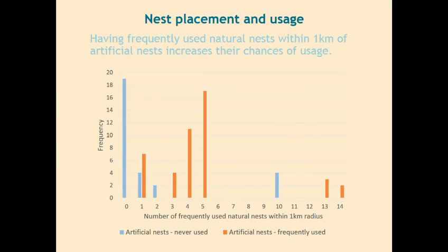And so here you can see the artificial nests that are frequently used, that are getting used time after time, all have at least one or more natural frequently used nests within a kilometre radius of them. But the main thing about a lot of these artificial nests that have never been used is they actually don't have any natural nests within a 1 kilometre radius. So just putting nests purely next to what we thought was good feeding habitat isn't enough.